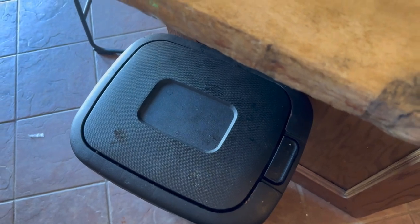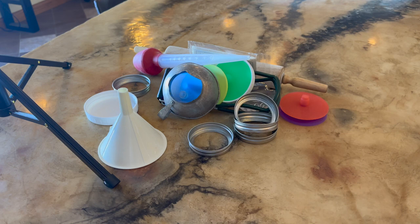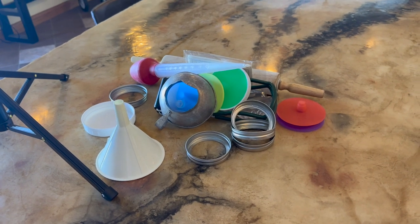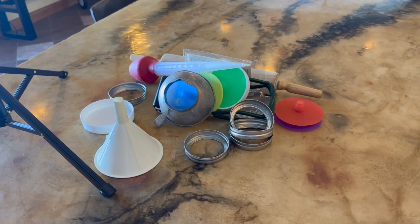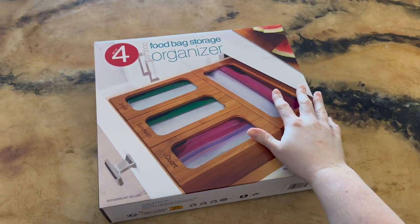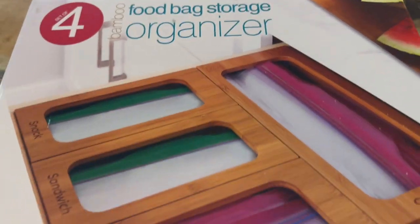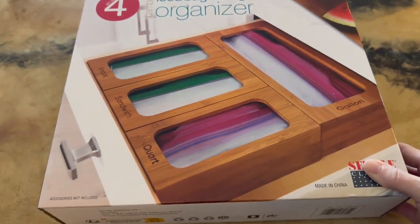My garbage is dirty. Anyway, to the garage, and we'll call this an accomplishment. Bye, guys. This was my Costco find that I'm putting in this drawer, and just show you how I reorganized it.